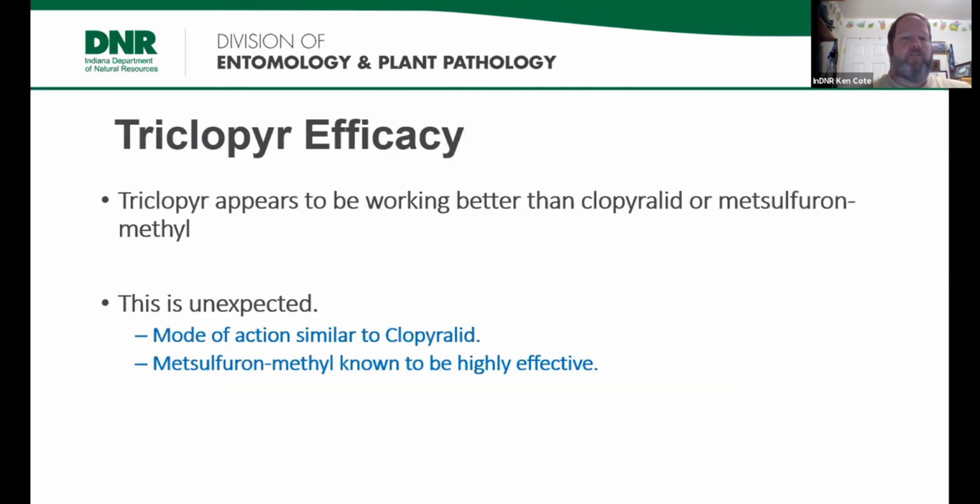So we were forced in one year where there was an endangered mussel species near a kudzu site, and we had to move away from Clopyralid because Clopyralid has a little bit longer half-life in the soil compared to Triclopyr. Now, Triclopyr and Clopyralid are in the same mode of action, but for some reason, Triclopyr seems to be working very effectively, and in more cases, it's working more effectively than Clopyralid or metsulfuron methyl. And this was really unexpected to us because the mode of action is similar, and a lot of the literature doesn't suggest this, but in Indiana, Triclopyr 3, or Garlon 3, is doing a great job for us.